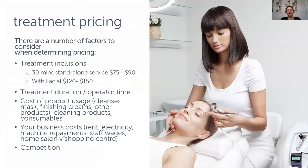Now, pricing. People always ask me about treatment pricing. Now, what you want to think about with your pricing is what it is that you're doing with your oxygen treatment. If you're doing it as a standalone treatment, you're only going to cleanse, you're going to exfoliate, you're going to use about maybe 2 to 3 mils of serum, and then your machine. So that will take you about half an hour. You might be looking at charging anywhere from $75 to about $90. That's kind of the going rate for that treatment just by itself.